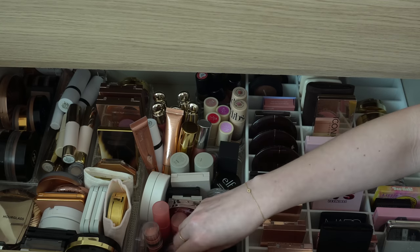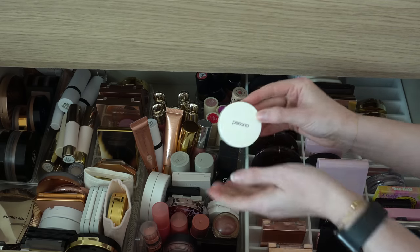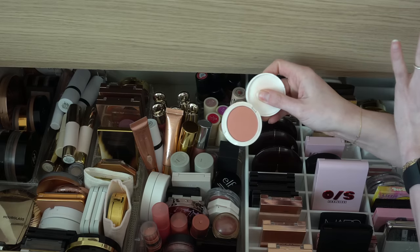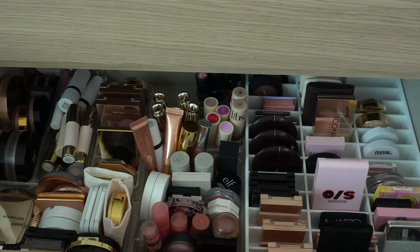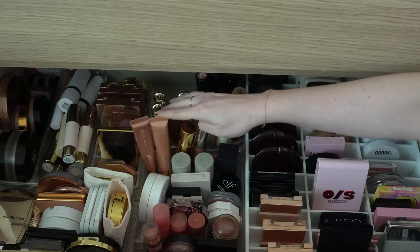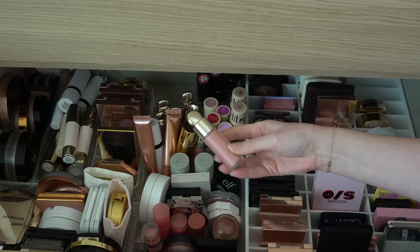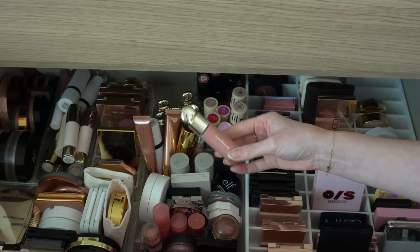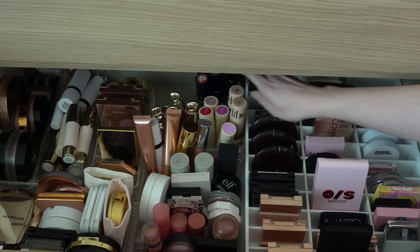Okay, and then I know I want to put in this blush. This is Persona in the shade Georgia. It's a really beautiful peachy pink. I love for this time of year especially. So I'm definitely going to put that in. Okay, I feel that it would not be right to not put a Rare Beauty blush in here. So I'm going to do the really light pink, which is Bliss. Ooh, you know what else we might put in actually?